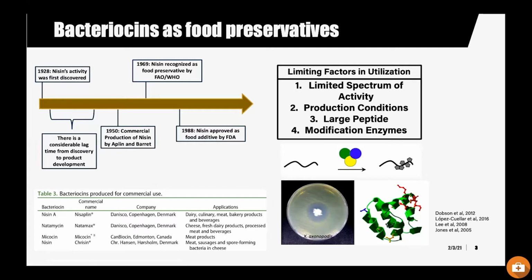And in addition, they often require a large biosynthetic machinery and other modification enzymes that are needed to turn this precursor product into the final active product. So to kind of get around this, our lab started looking at how we can use bacteriocins from plant-associated bacteria to actually kill other plant pathogenic bacteria.